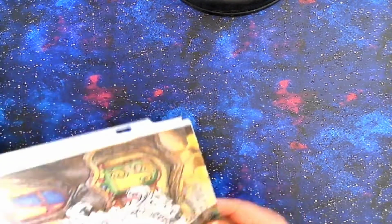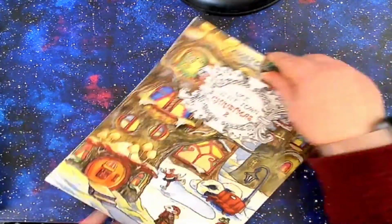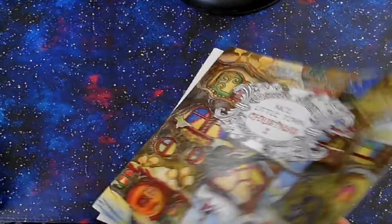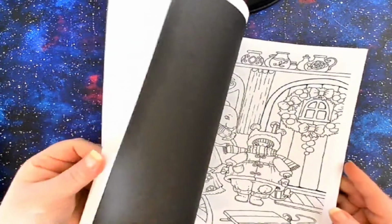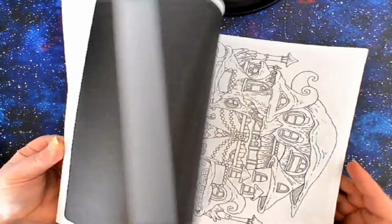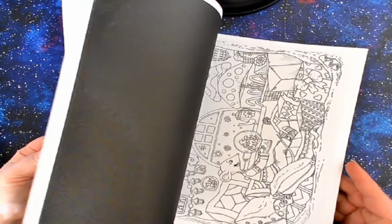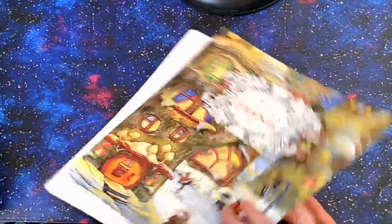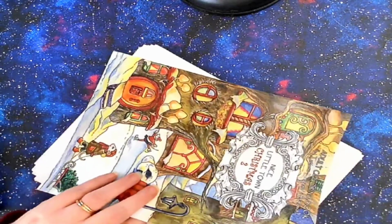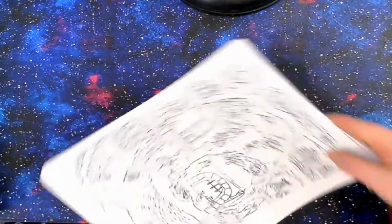This is the secondary one, so this is Christmas 2. Also by Tatiana. This was a 2018. And it has the black backgrounds. And I think I have it upside down. Maybe. Some is upside down, some isn't. So I've colored this one.